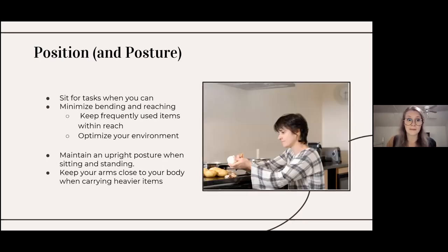So the next key is positioning, which also includes posture. When you can, you want to try to sit for tasks. Some people, this just comes naturally. You're like, oh, I'll just sit down, I'm really tired. But sometimes you can incorporate sitting into things that you aren't so used to sitting for. For example, if you are making a meal, you actually use 25% less energy when you're sitting to complete a task rather than standing, even though it's just standing in one spot. So you can save those efficiencies whenever you can by doing things like that.